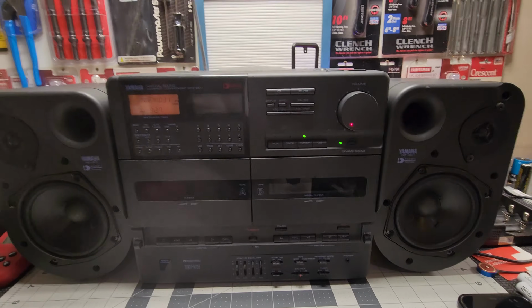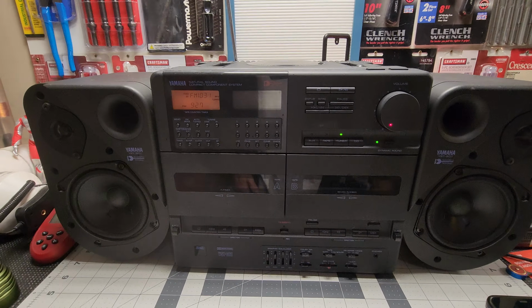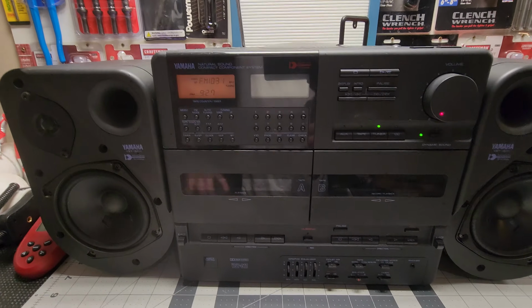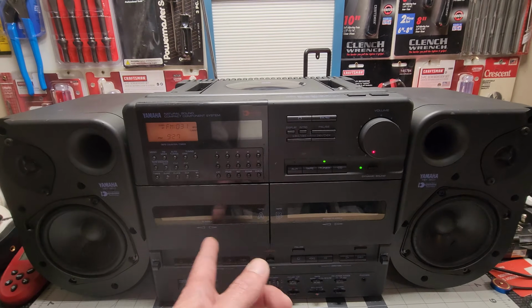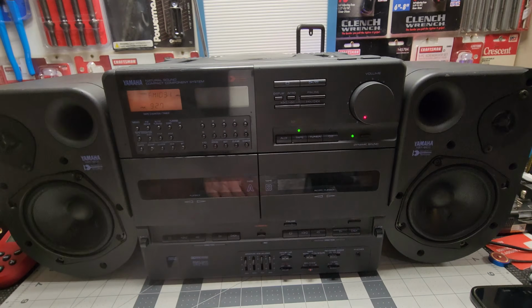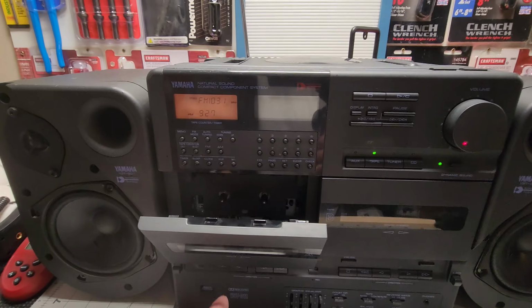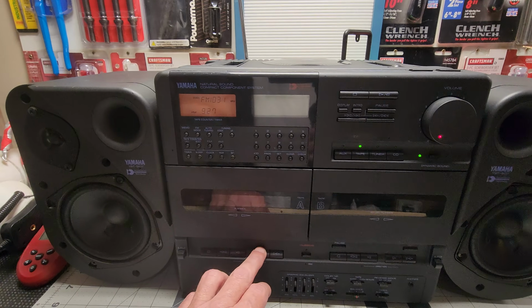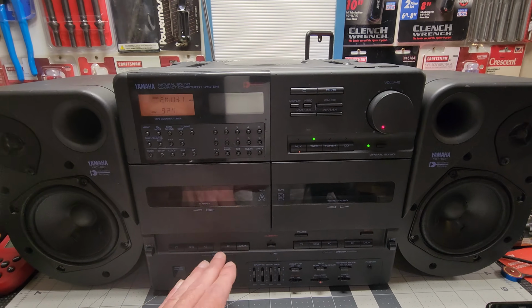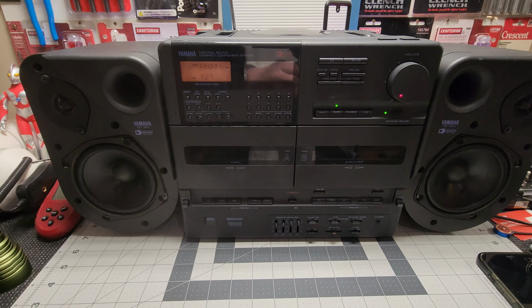When I first got this, I didn't even test it. I got it on such a good deal, I just thought I would take a gamble on it, and it paid off. But at first, I didn't think these worked. You need a tape in if you switch to tape. I was checking how you normally check a tape player. You push play, nothing. It has to have a tape to register, and then the light will come on. I'll show you guys that real quick here.